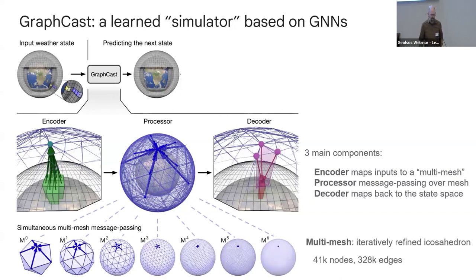When I mentioned the mesh, for Graphcast we actually used what we called a multi-mesh, which consists of the union of all the edges from all these iterative refinements of the icosahedral mesh. So we have edges of different lengths that can pass information at different length scales.